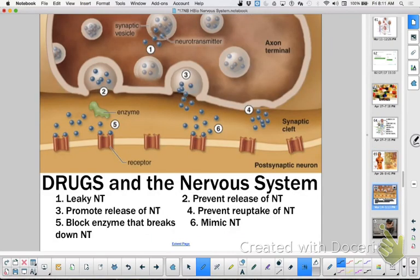And you can look here, drugs and the nervous system. They can make you have leaky neurotransmitters, so they come out a little too generously, promote the release of it, block an enzyme that breaks it down, block reabsorption of it, block the receptor site. That's what drugs do. If you don't want to feel pain, let's block the receptors that would detect pain. Like if you're going to go into surgery and they're going to cut you open in your abdomen, you don't want to feel that, right? So let's block that sensation. So they promote or prevent the actions of the neurotransmitter, and they impact the limbic system.